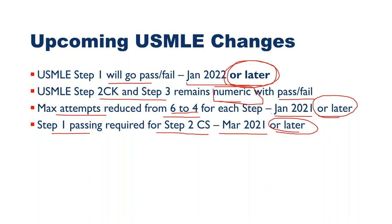If you're an IMG and you're going through the ECFMG pathway, this can impact you, because ECFMG doesn't have its own limits, so it's really what USMLE does. Step 1 may also impact intermediate graduates. For U.S. medical students, essentially no change, because most schools will not let you take the CS anyway if you don't pass Step 1, because you won't be able to get to your clinical clerkships without passing Step 1, right? They'll force you to sit out until you pass your Step 1. For IMGs, up to this point, you could take all the exams in just about any order.